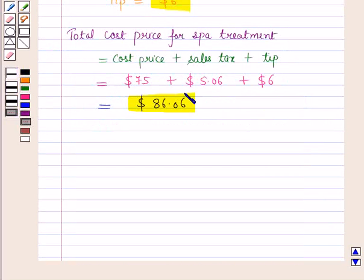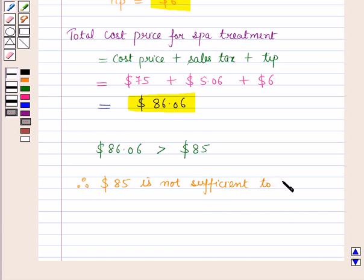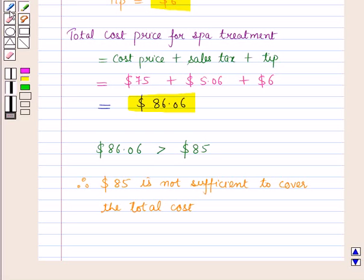Now, the total cost for spa treatment is $86.06, which is greater than $85. Therefore, $85 is not sufficient to cover the total cost, since the total cost for the spa treatment is $86.06.